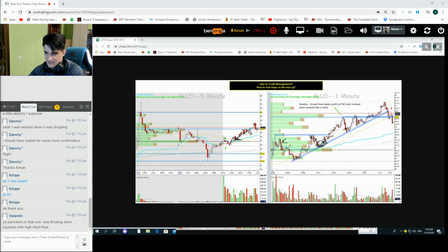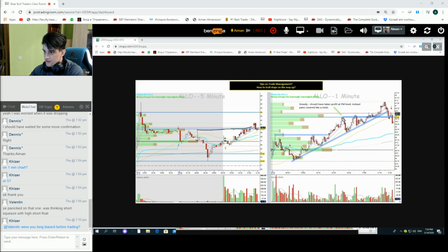This was an ascending triangle right here, a breakout setup. It was at the pre-market high level right there. It was at the high of the day as well. Formed an ascending triangle. 1, 2, 3 touches. Went in for the breakout.